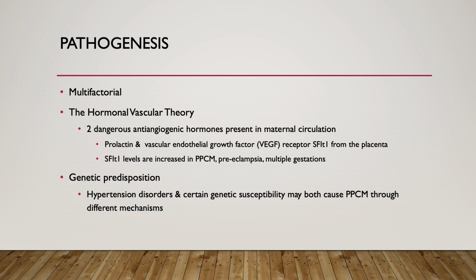sFlt1, and that's from the placenta. And this sFlt1 levels are increased in PPCM, preeclampsia, and multiple gestations. And that's due to that larger placenta releasing more angiogenic hormones. There's also a genetic predisposition, so like hypertension disorders and certain genetic susceptibility may both cause PPCM through different mechanisms.